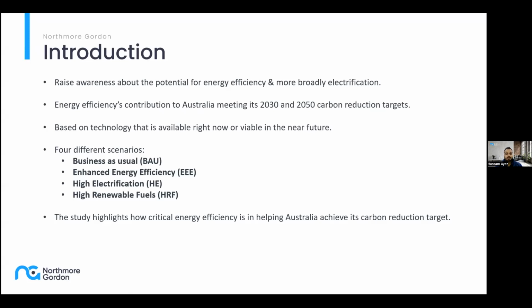So there were 4 scenarios assessed in this study, which included business as usual scenario, that is doing nothing beyond commitments prior to financial year 2024 budget. Enhanced energy efficiency scenario, that is greater focus on energy efficiency, along with commitments prior to financial year 2024 budget. High electrification scenario, that is greater focus on both energy efficiency and electrification, along with commitments prior to financial year 2024 budget. And high renewable fuel scenario, that is greater focus on both energy efficiency and renewable fuels, such as biofuels and green hydrogen, along with commitments prior to financial year 2024 budget.